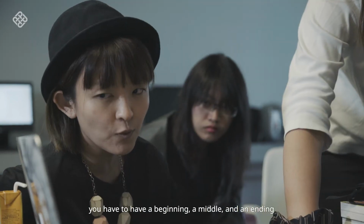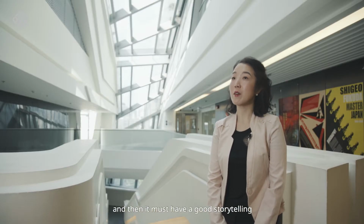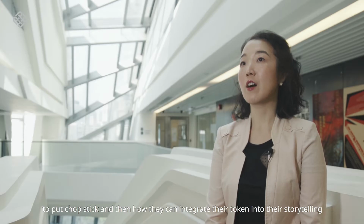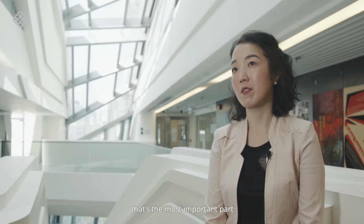So you have to have a beginning, a middle, and an ending, and then it must have good storytelling. And if we ask them to put in some token, like last year we asked them to put in a chopstick, then how they can integrate their token into their storytelling, that's the most important part.